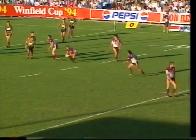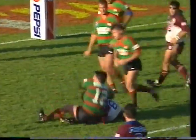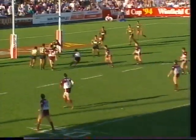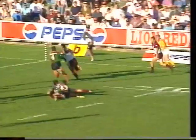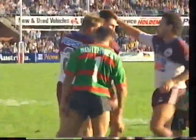South Sydney withstanding this set of 10 tackles. Can they do it? Lions pops it up for Dunford. Dunford taken by Doniger. This is the last tackle. Lions goes himself. Now he passes Ridge away from the... That's a Terry Hill. Terry Hill. He slams it down. Manly have hit the front.